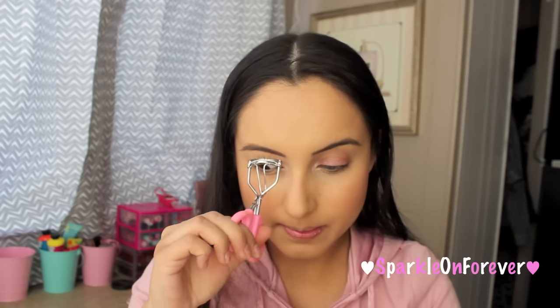Going to curl my eyelashes, add some mascara. These actually work pretty well from Dollar Tree. My favorite mascara is the Jordana Best Lash Extreme Volumizing Mascara. You can get this at Walgreens or K-Mart.